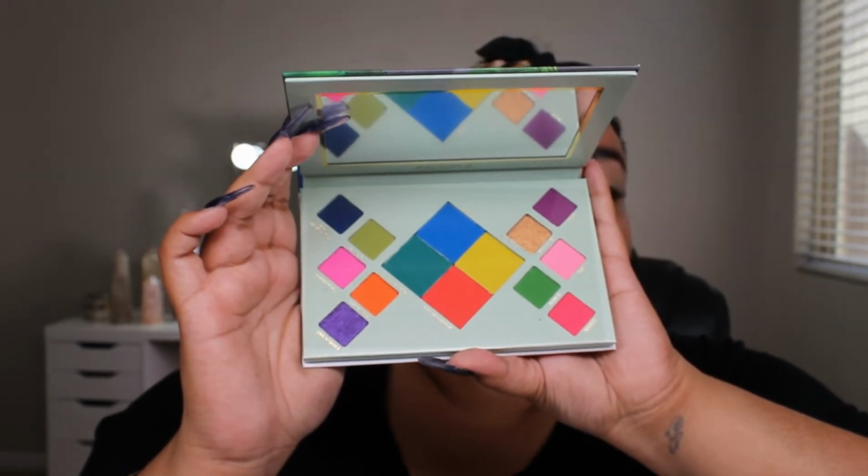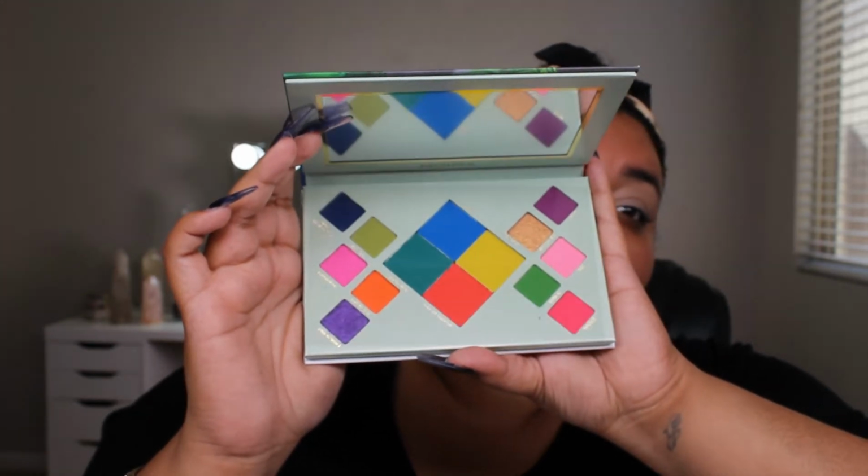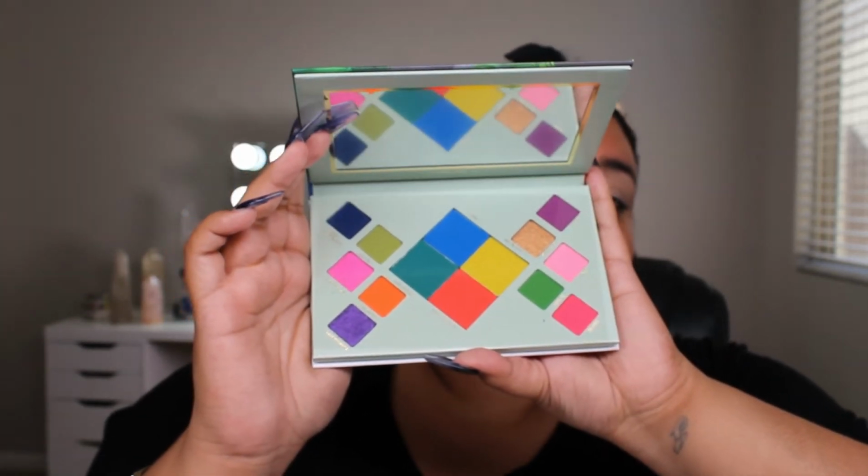If I just got lucky. So I don't know how much I paid for it, but it is $19 on their website currently. So as you guys can see, it does have 2 shimmers and the rest are mattes. I will say a lot of people get bothered by negative space or things like that. I don't. If something looks aesthetically pleasing, I am here for it. I think there are so many products that are the exact same, and so that kind of makes me excited, the little layout.